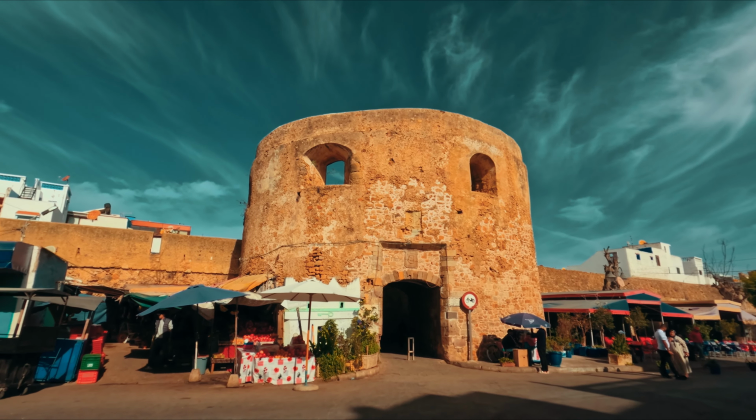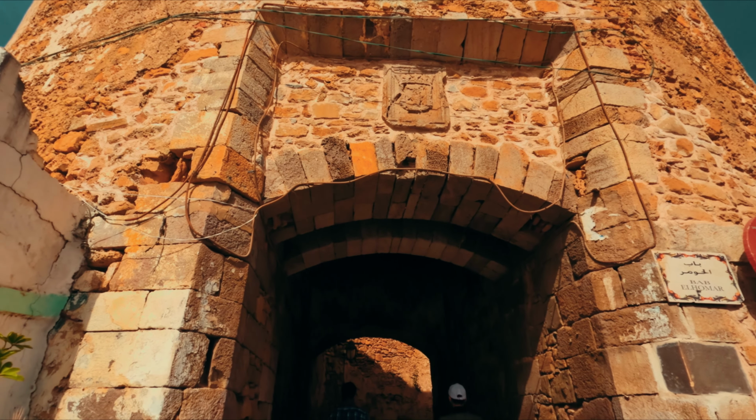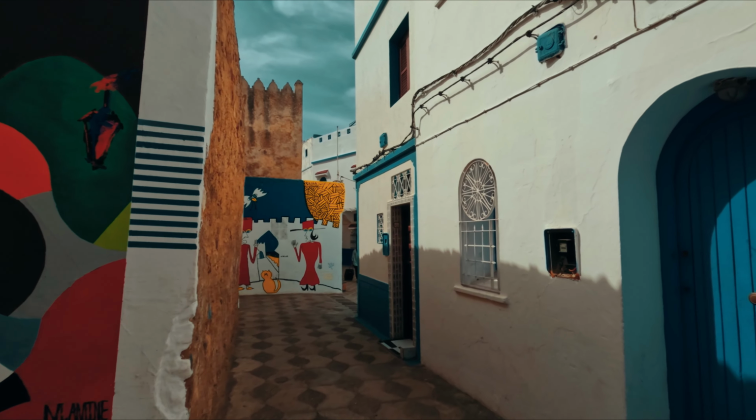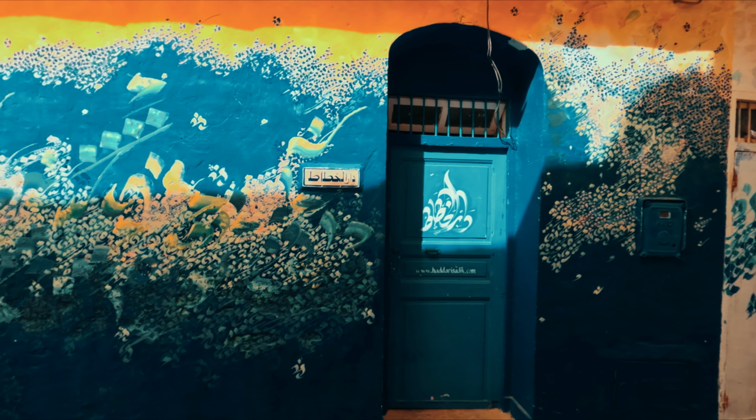Gates like this welcome you into the Medina as you walk through huge walls. Okay, we're in the Medina, which is completely surrounded by a really cool stone medieval wall with battlements and corner fortresses and castellations all the way around. And one side of it obviously overlooks the sea, which is very dramatic.